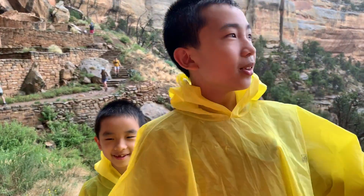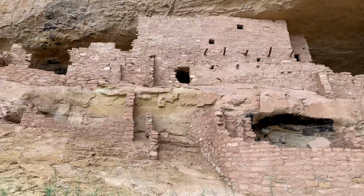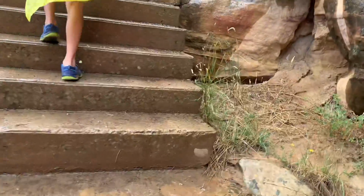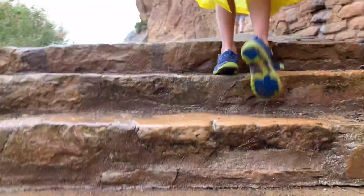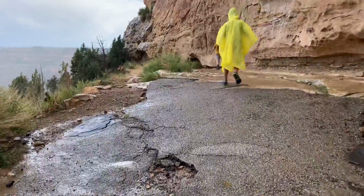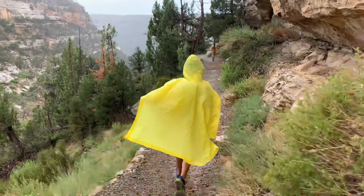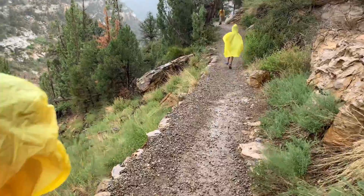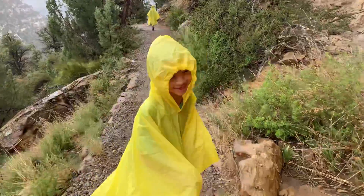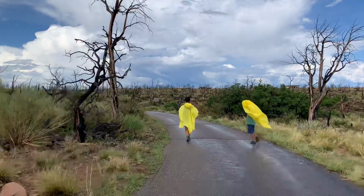All right. So now let's hurry back up before we get struck by lightning. Careful. Ready? And now we venture into the rain.